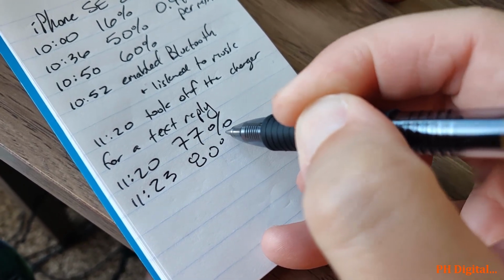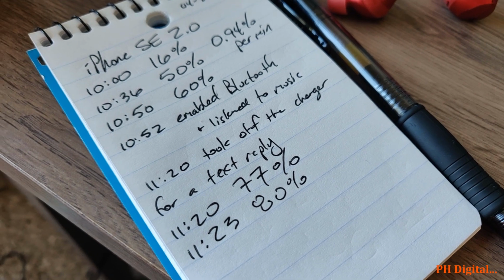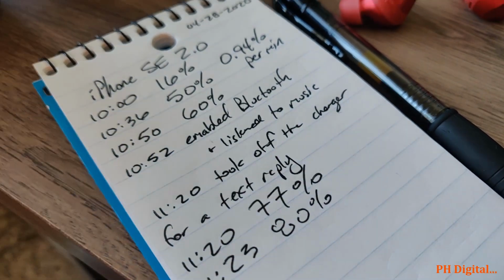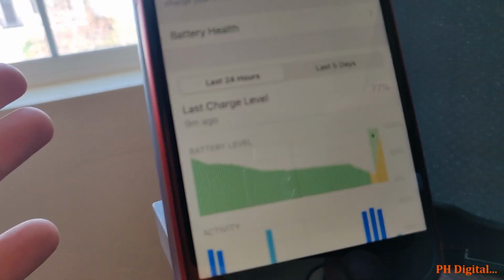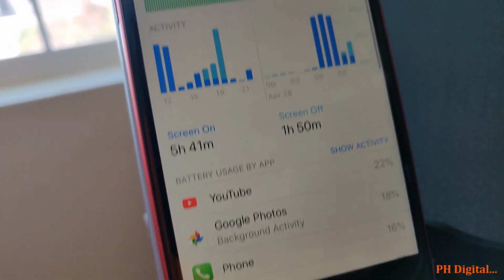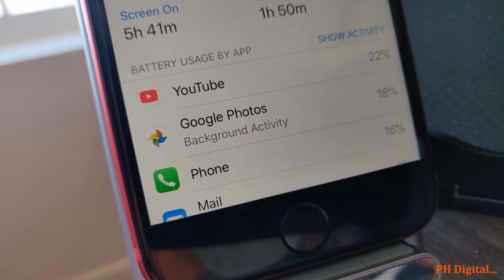11:23, it reached 80%. Now, keep in mind that the battery size for this new iPhone SE is only 1,821 milliamps. So yeah, it does charge quickly, and I was charging it with a 15-watt wireless charger, and I got a notification on the battery that said the battery was sufficiently charged. So it stopped at 80%. And until I turned it back on and touched it, then it finally started charging again.